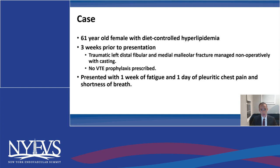So we'll start with the case. This is a case which happened fairly recently, a 61-year-old female with diet-controlled hyperlipidemia who had presented 3 weeks previous to her current presentation with a traumatic fall. She slipped in the rain and had a distal fibular and medial malleolar fracture.